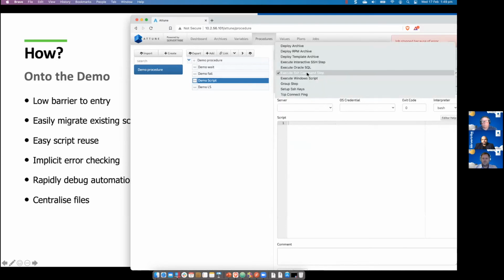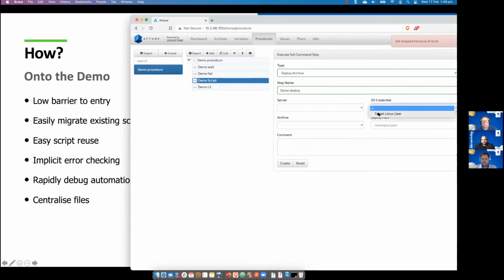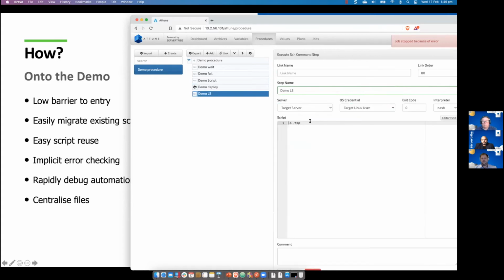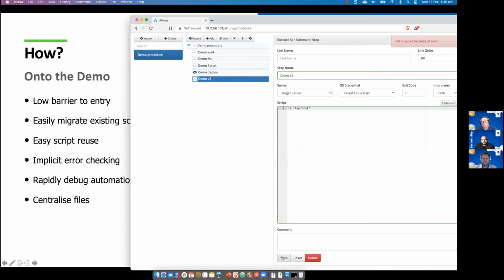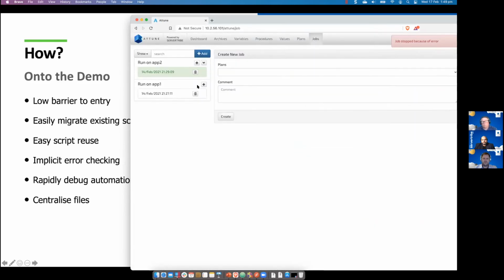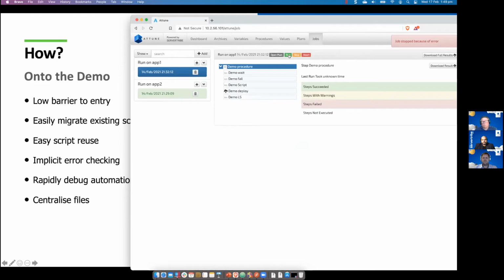We call it demo deploy. We change our step type to deploying an archive. Change our OS credential, change our server, put it in /temp. Select the Oracle client, the archive we just created, and let's update this step here so we can actually see the files that it's going to deploy. All right, now let's run our job again. Let's run it on app 1 this time. We'll create a new job, which we need to do if we change the steps, and we can run that again from the beginning as well.